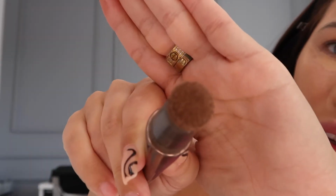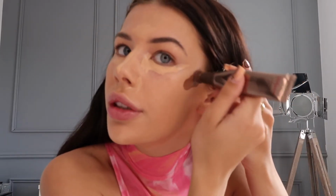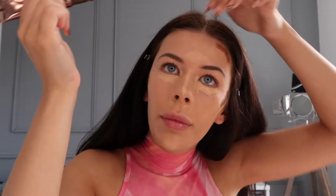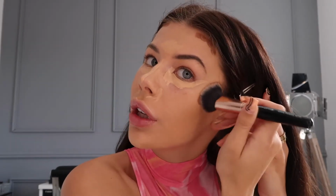So it just has a twist, and if you squeeze it, I don't know if you'll be able to see. See that? So it just comes out and you only need the tiniest bit, so I just do some dots here. Like that, and then on my forehead. And with the same brush that I use to buff my SPF in, a nice soft brush, I'm just gonna pat that into my skin and keep it where you've placed it, rather than trying to really blend it out, just tapping where you applied it.